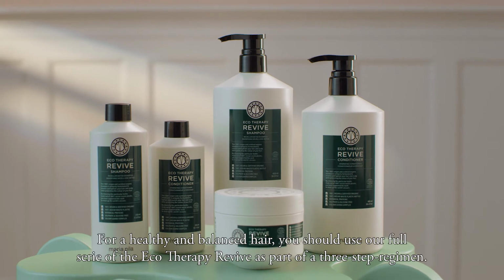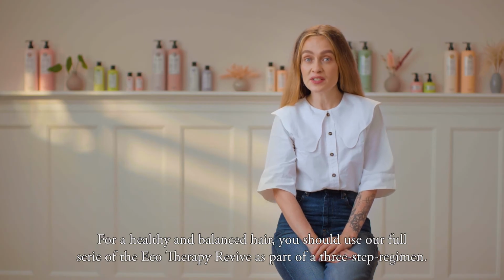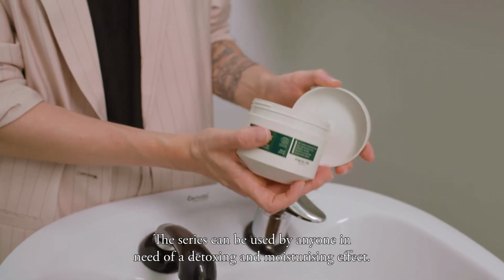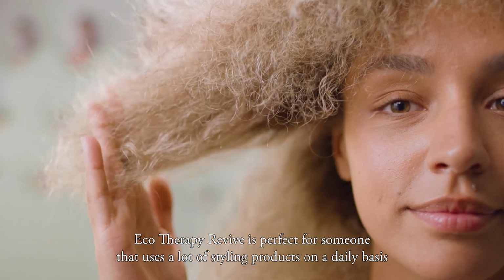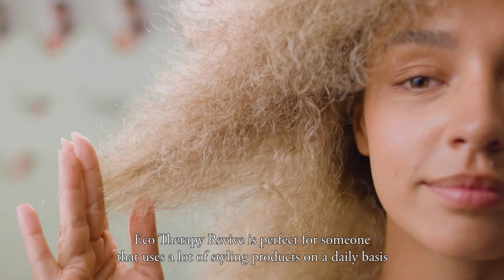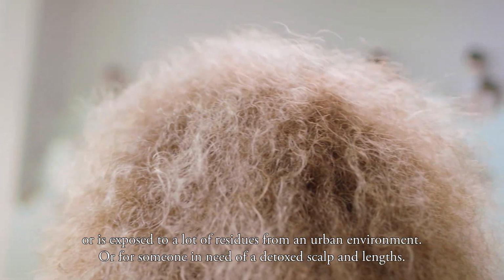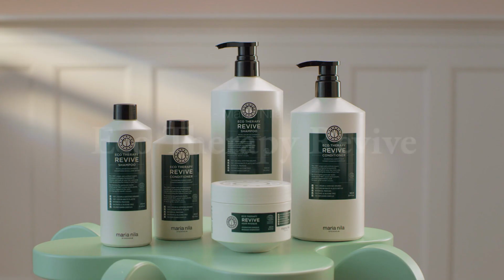For healthy and balanced hair, use our full series of Eco Therapy Revive as part of a 3-step regimen. The series can be used by anyone in need of a detox and moisturizing effect. Eco Therapy Revive is perfect for someone that uses a lot of styling products on a daily basis, or is exposed to a lot of residues from an urban environment, or for someone just in need of a detoxed scalp and lengths.